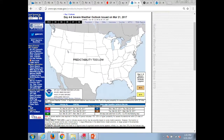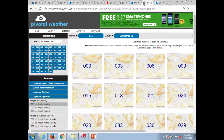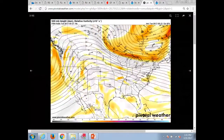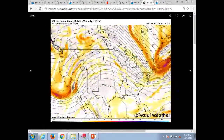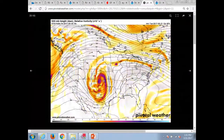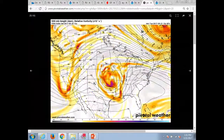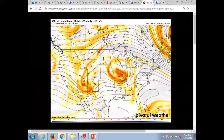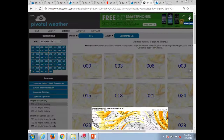So looking particularly at some of the things that are at play here. This is looking at the 500 millibar height and relative vorticity. So clicking through Wednesday, you can see that this is the system that's going to be generating some of our chances for severe weather. You can see the vort max, certainly divergence across the region in question as we head through the day on Friday and then into the day on Saturday. And that continues on. The vort max certainly weakens a little bit, but the Storm Prediction Center is keying in on this pretty broad area of high relative vorticity, which could be a big proponent here.